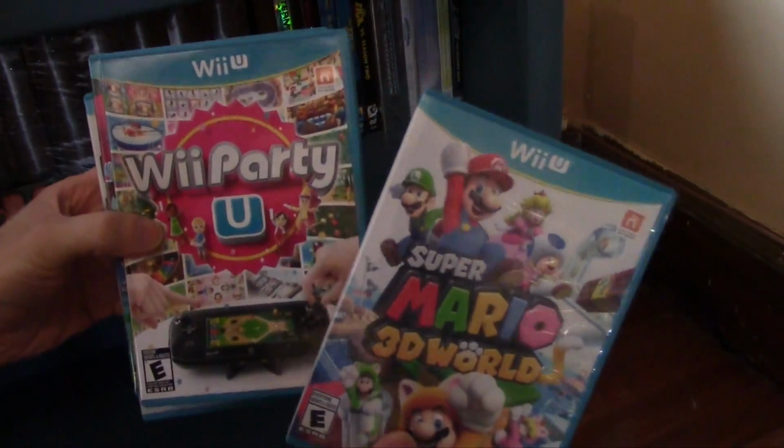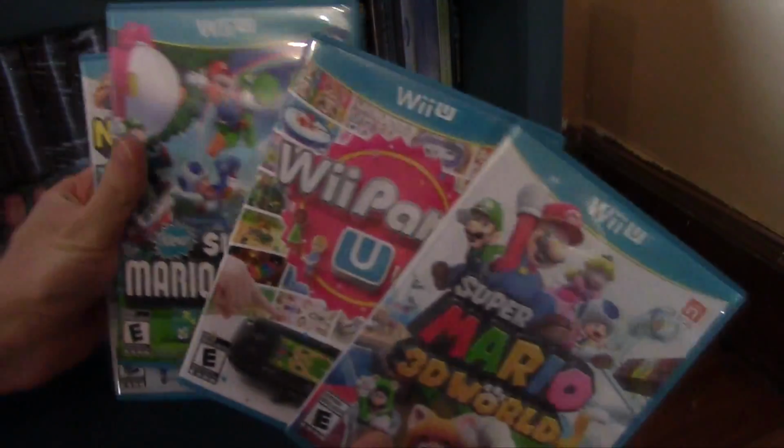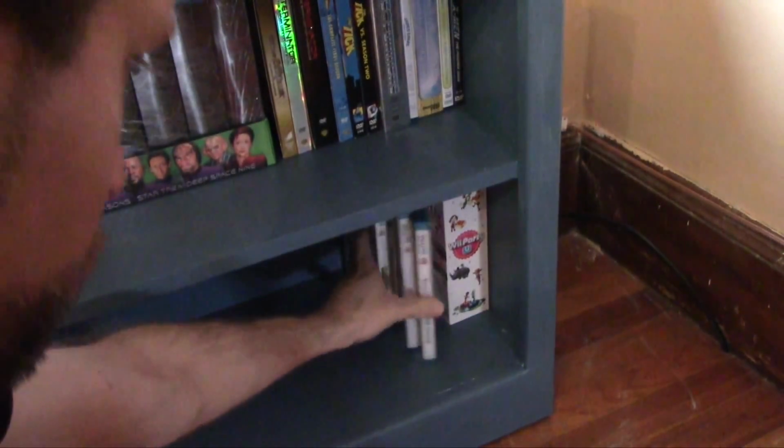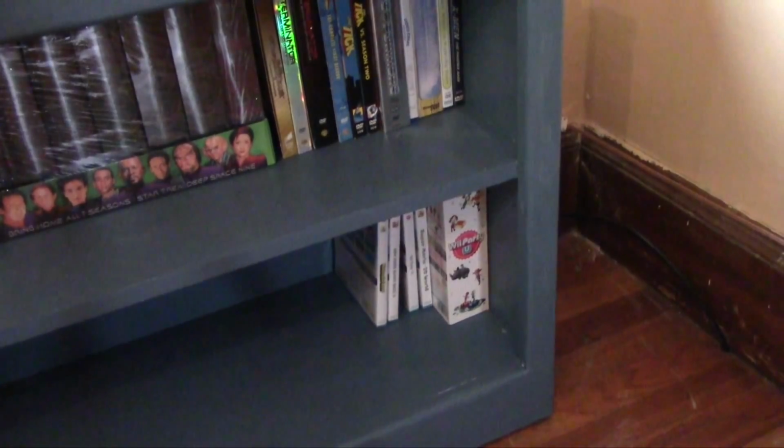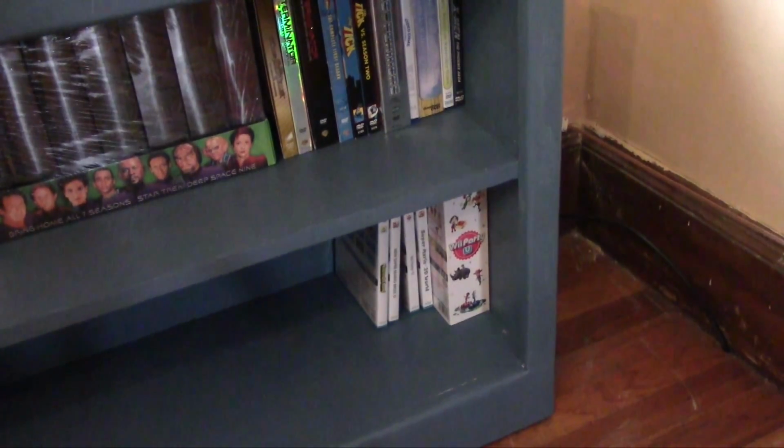So it's reverse right here, the way I grabbed it. Mario, Wii Party U, Super Mario Bros. U, and Nintendo Land. Exciting. And that big box is what Nintendo Land came in. No, I'm sorry, that's Wii Party U. We'll get back to those DVDs later, but right now let's focus on the games, and I have a lot more games than just that. Let me show you my games.